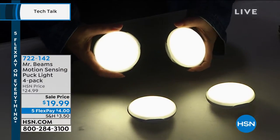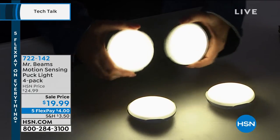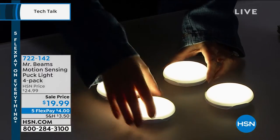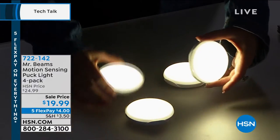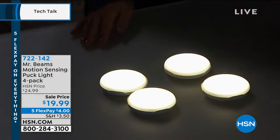And these are battery operated, right? You need three AAAs for each one is how they work? Yeah, exactly. Three AAA batteries. When you come within 10 feet, they're going to automatically turn on. They will only turn on when it's dark, which is, of course, the only time we're really going to need them. But when we talk about battery-operated lighting, the nice part about these is the longevity.